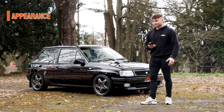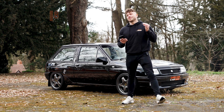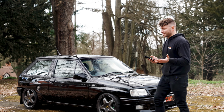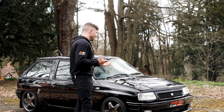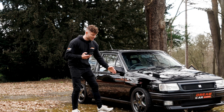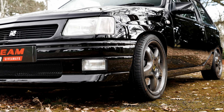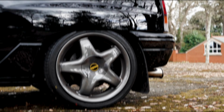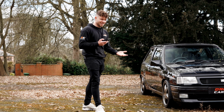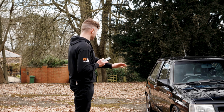Okay, appearance, 8 out of 10. It's mind-boggling that we're doing this for a Nova, but the styling is so timeless. I mean, just little factory modifications like the GSI parts, but these boxy wings, boxy arches, are factory, and it's just so on the money. It's just simple but effective. I'm getting gushy. I think it just looks mega.